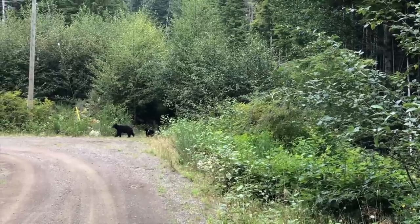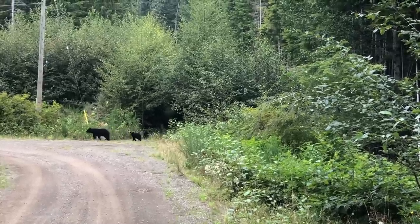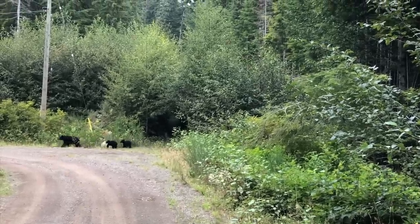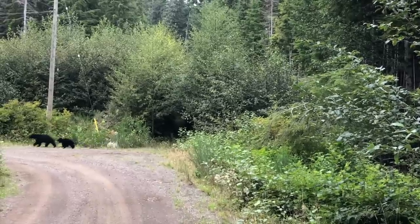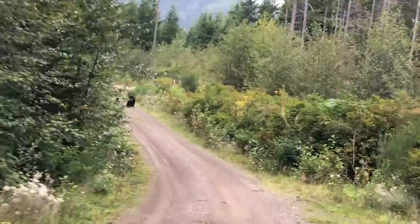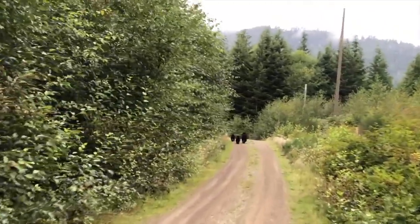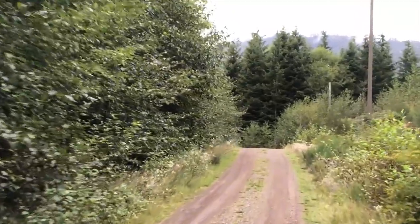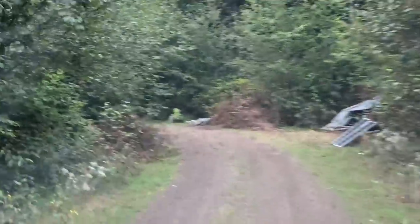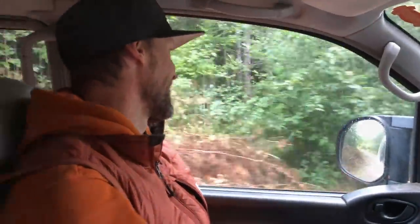Hey, bear. Going right for Blackfish Hollow. They run up the road? No, they went right into the bushes, right there. They went right in that way. Yeah. What do you think about that? Sweet. That's freaking awesome. They are right next door right now.